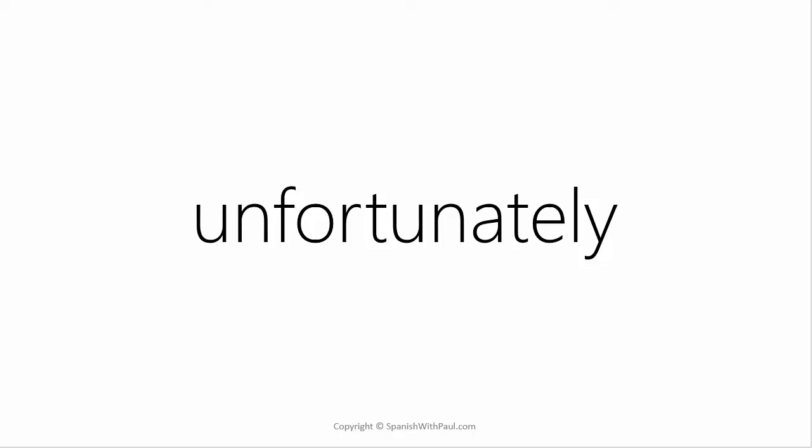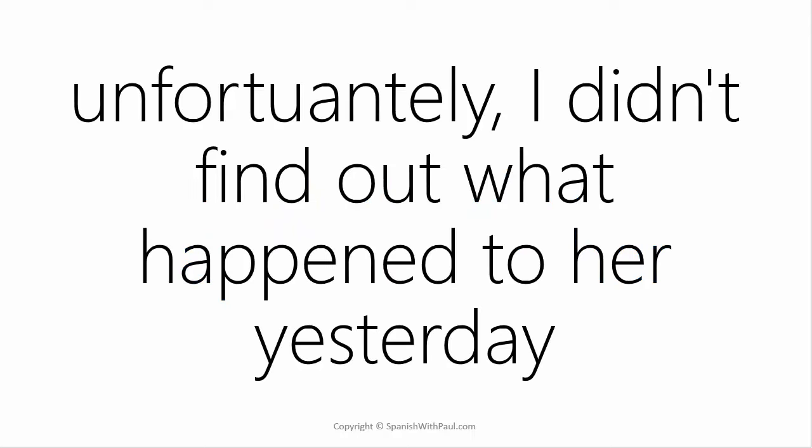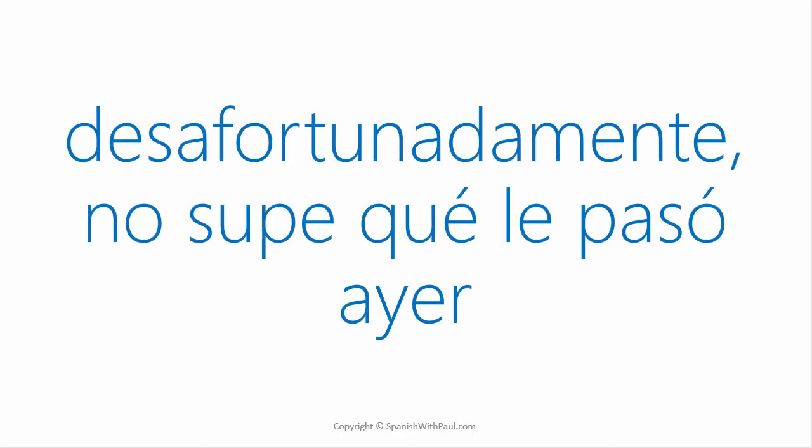The word for unfortunately is very long in Spanish. We've used it in a few previous lessons. Can you remember what it is? Desafortunadamente. Pause it if you need to go through the syllables. Desafortunadamente. How would you say, unfortunately, I didn't find out what happened to her yesterday? Desafortunadamente, no supe qué le pasó ayer.